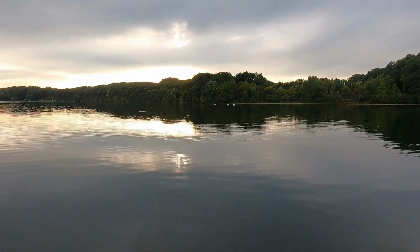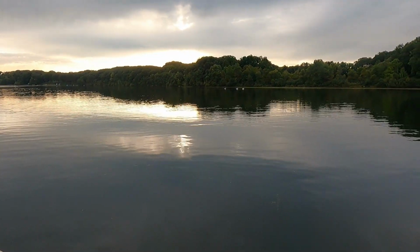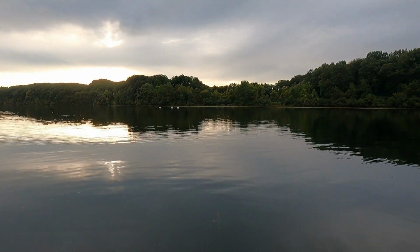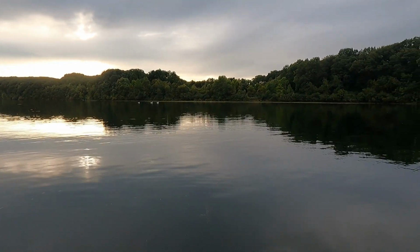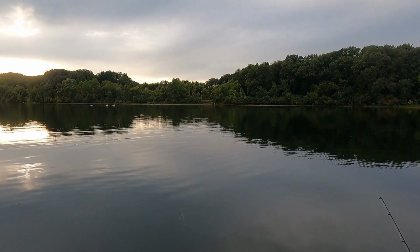Look at how pretty the sky is tonight, even with the clouds. And then there's the swans way over there on the lake, up by the shore there. They got some up there by the beach too where all the kids are. Oh yeah.